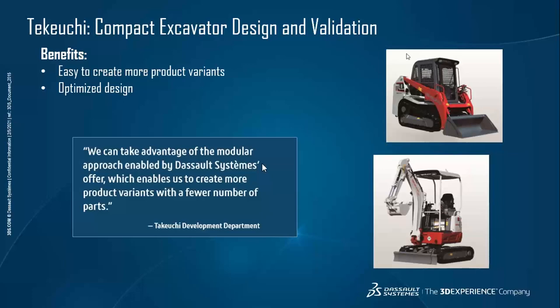Another success story is the Tekuchi compact excavator. By using our solution, it was easy for them to create more product variants, which I have been saying previously, and also using our optimization tools, they were able to optimize the design. The development department from Tekuchi says they were able to take advantage of the modular approach enabled by the Dassault Systems tools, which enabled them to create more product variants with a fewer number of parts. So that's another advantage.